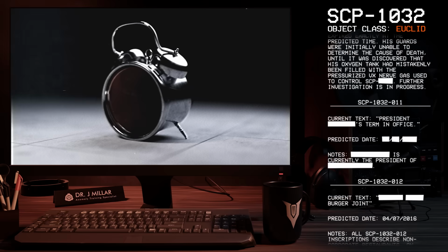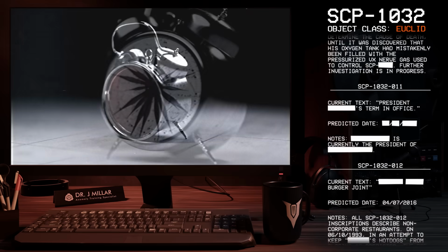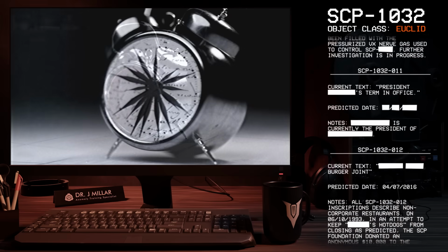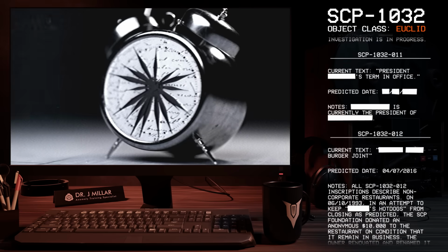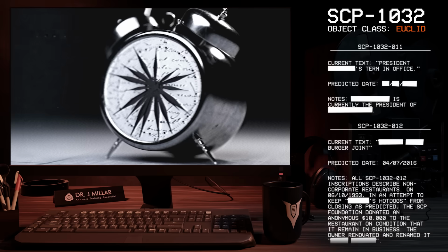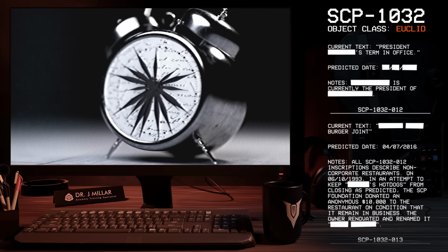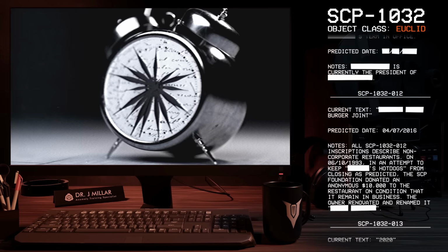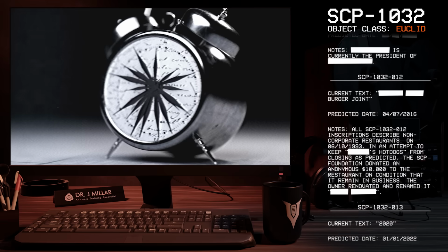SCP-1032-11. Current text: President term in office. Predicted date: Notes: Is currently the President of SCP-1032-12. Current text: burger joint. Predicted date: 04/07/2016. Notes: All SCP-1032-12 inscriptions describe non-corporate restaurants.